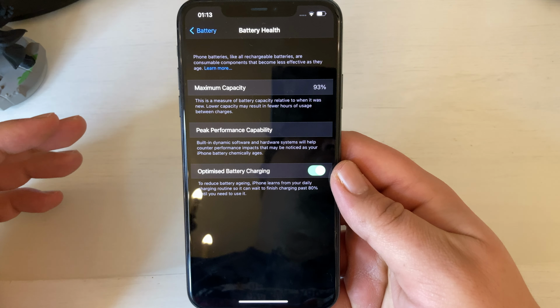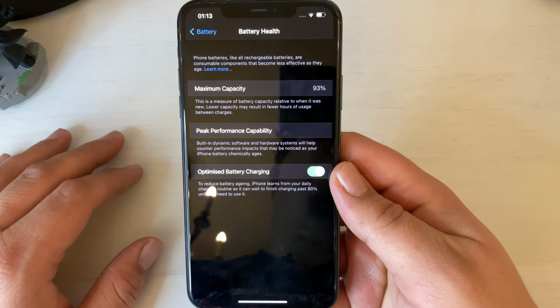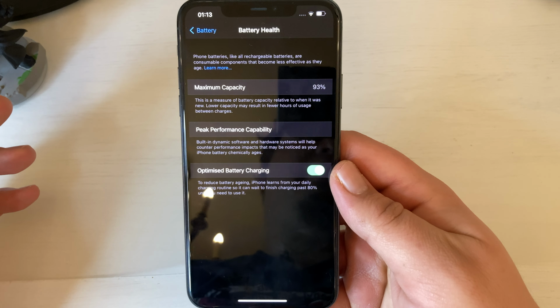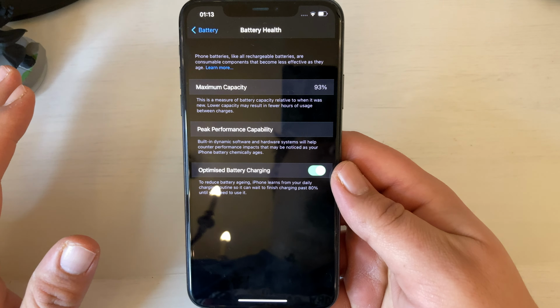So if you're a pro user, prosumer, let's say, you use the phone intensely, heavy workload for it, even if you buy it used with a less than ideal battery, let's say, so under 100%, you're still going to be looking at comfortably 1 day of usage without any sort of problems.